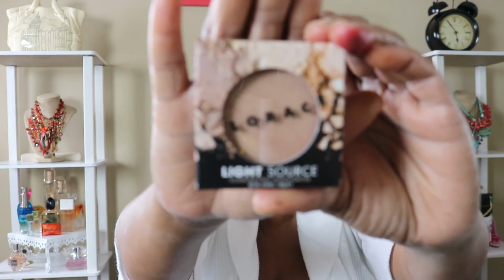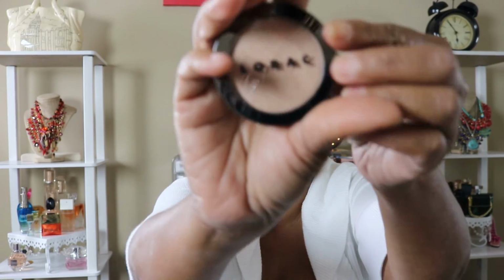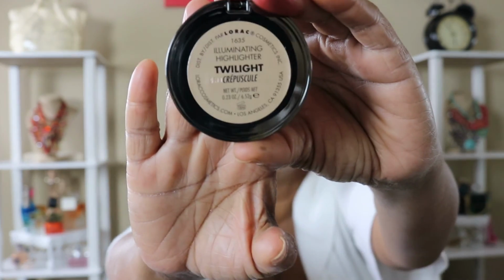It's the Light Source Highlighter by Lorac, and it's in the color Twilight, and that's what that looks like in the packaging. Let's take this little baby out. That's what it looks like in the compact. That's what the back side looks like. And I only picked up these 2 highlighters because I felt that these were the ones that probably will look great on my skin tone. Now, mind you, I believe these highlighters can be built up, but you can also have a more subtle highlight.